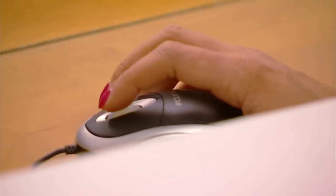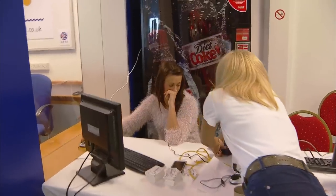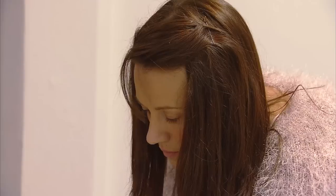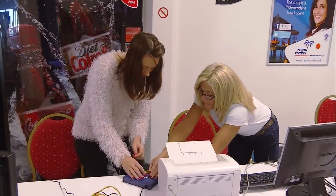We need internet so that people who do want to book holidays or flights today can do so. So we need that internet connection to enable them to do that. Let me just try it first of all. If you try again, if not, let me take the box out. With concern mounting, Cassie makes an urgent phone call for help.